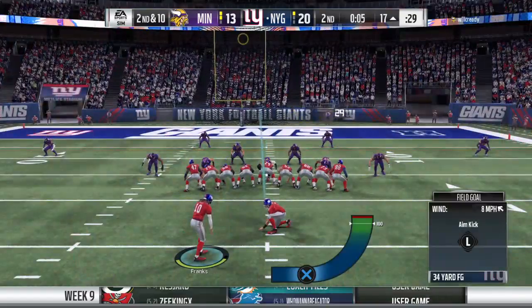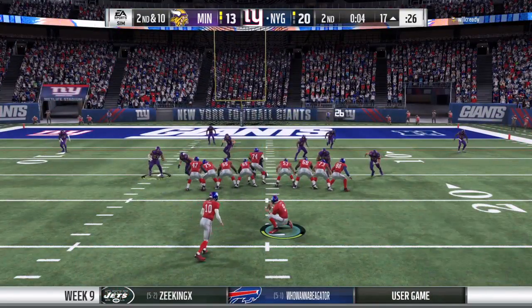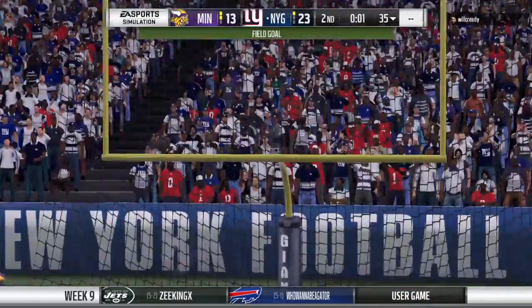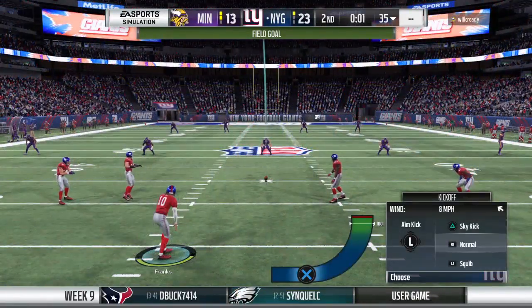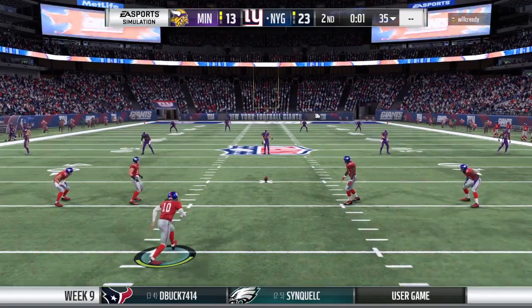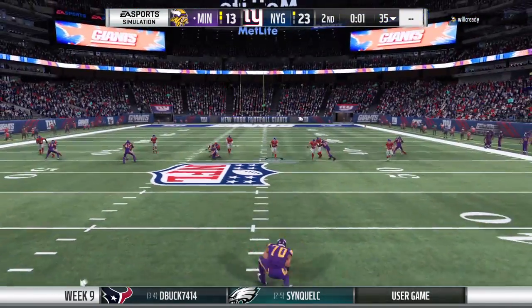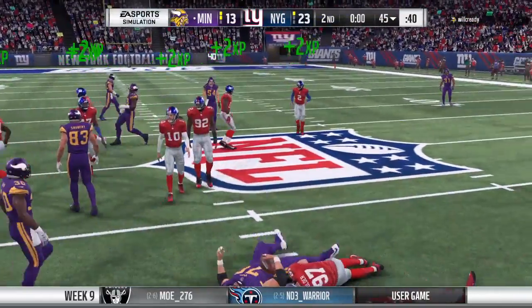So on 2nd down, the field goal unit is on here as they try to get 3 before half. From the right hash, just a 34-yard attempt. And Frank's kick is good. And that will extend their lead even further. So they get the 3, increase their lead to close out the half. Excellent way to end a drive. Go into the locker room with a little bit of extra momentum after adding 3 to their total.